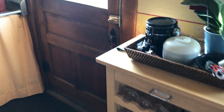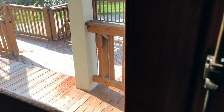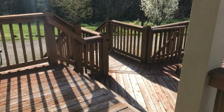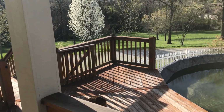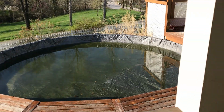Okay, so I'm in the kitchen and I'm just going to take you out. This is the door we're going out of, on the side of the kitchen. It's usually kind of behind you guys when I'm filming in the kitchen, sitting at the island. But when we come out, you can see we have our beautiful backyard here. Lots to keep up with, but that's okay. It's always pretty, especially this time of year when everything turns green.